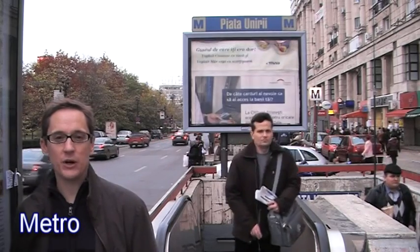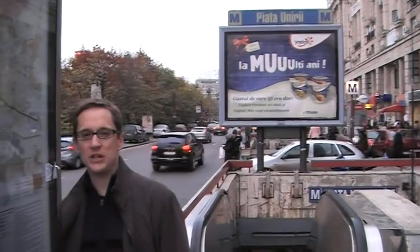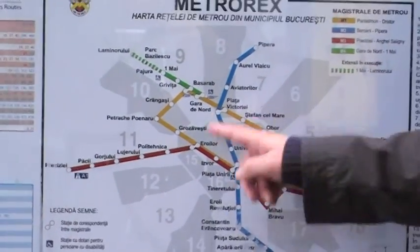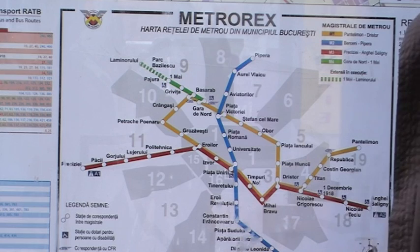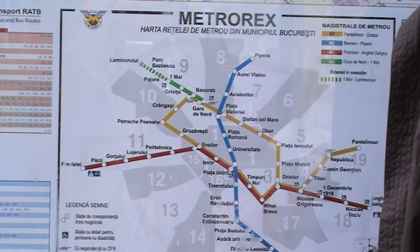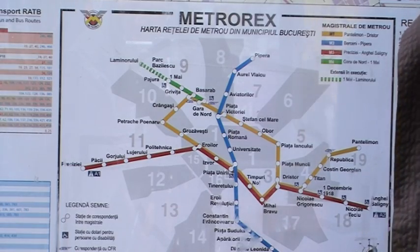We're at Piata Unirii metro station, which is one of the metro stations on the Bucharest metro system. It's not the most efficient metro system in the world. However, hundreds of thousands of people use it every day because it's the easiest way for them to get to and from work. However, as far as the visitor is concerned, it's not the most useful system in the world because the city centre is not particularly well served. We've got Piata Unirii station here as well as Universitatii, which might be of interest to the visitor. However, apart from that, there aren't many places that you really want to go. However, one place you can get to on the system is Gara de Nord, which is Bucharest's main railway station, with trains serving the whole of the country.